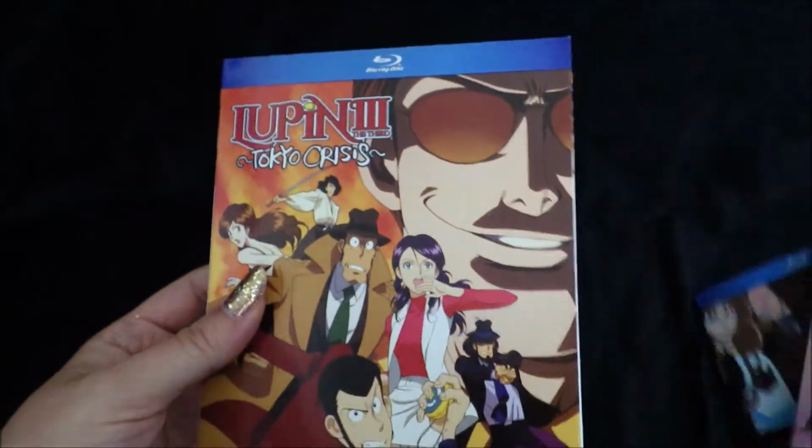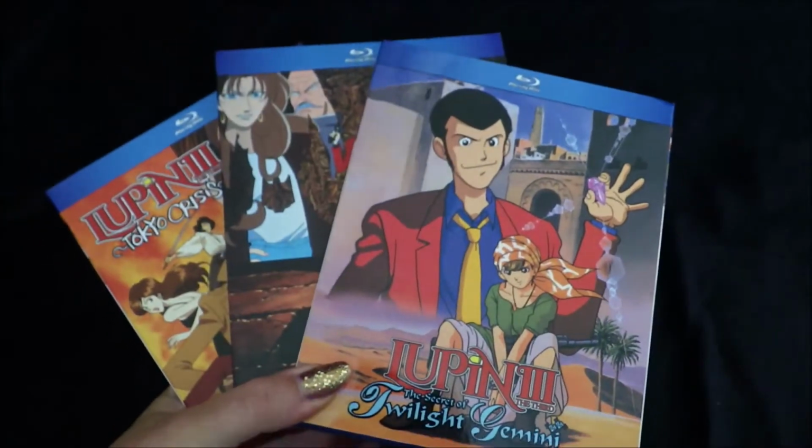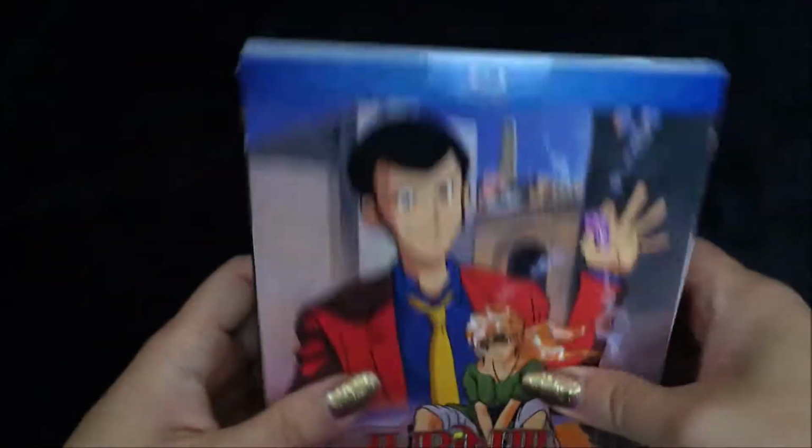So I'll go into more detail with those, but yes, somehow, despite saying I wouldn't expand my Blu-ray Lupins, I seem to be doing exactly that. Someday I'll have all of them, maybe. I don't know. Getting there.